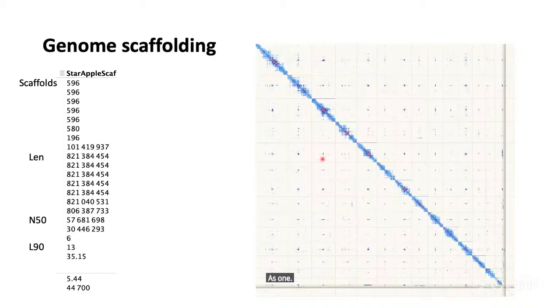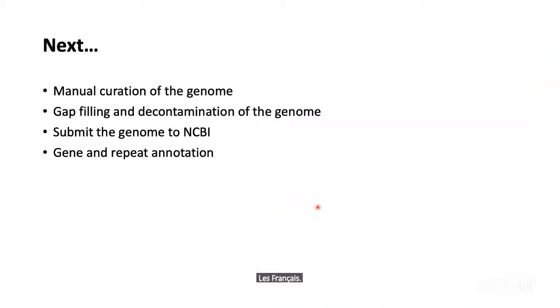And just here to show is a contact map showing the scaffolding of this genome. And the next step is to do the manual curation of this genome. Once we've done the scaffold, we need to manually curate this genome.